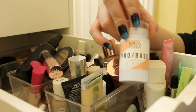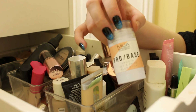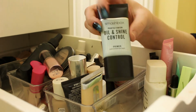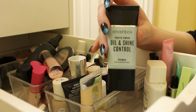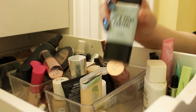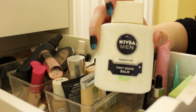I've got this MUA primer stick. It's okay, it's not my favorite, but I don't mind it. It works quite well under some foundations to give me a nice smooth base. My Smashbox Oil and Shine Control. I've barely touched it because it's an expensive product, but it pairs so well with some foundations. I do really, really like it. It's not going anywhere.